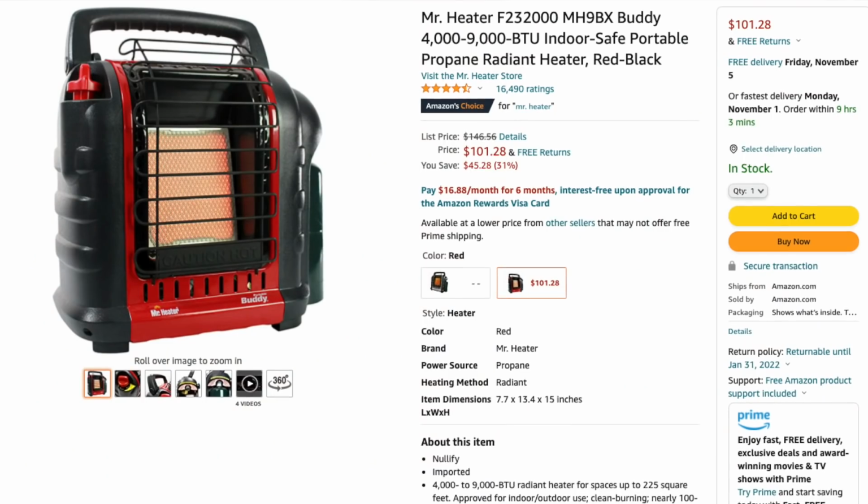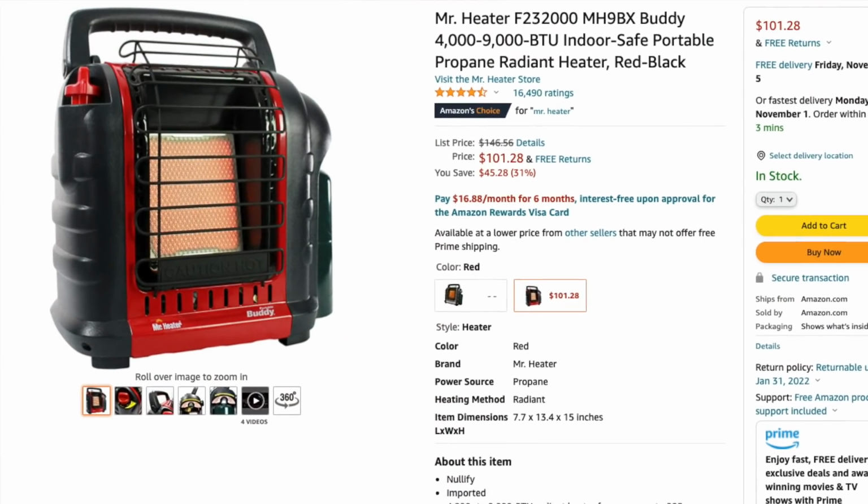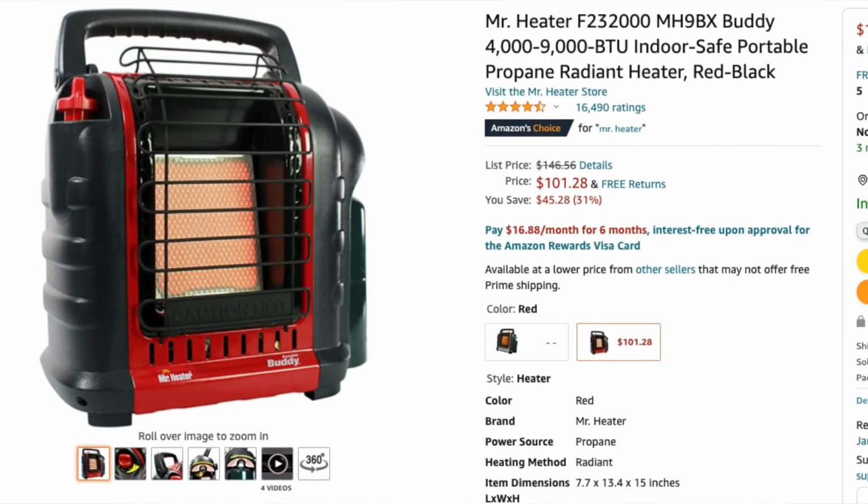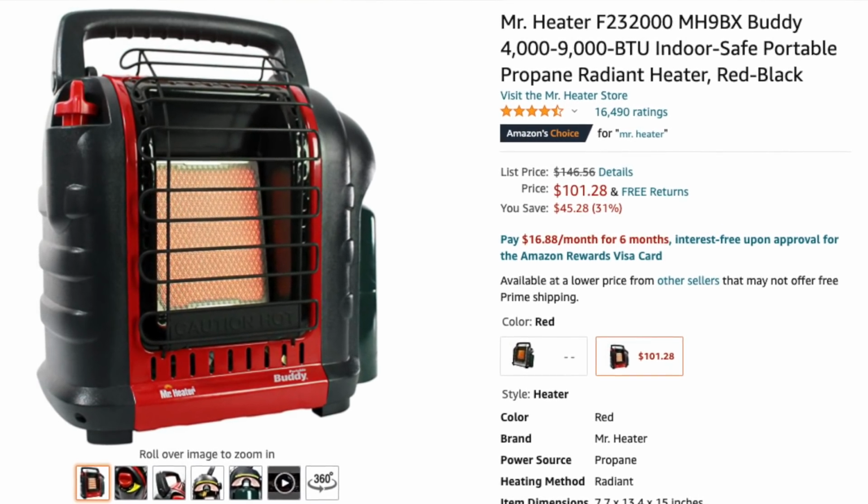There's also a smaller unit that will heat about 250 square feet. It's not that we're not recommending that. If you have a smaller area, it is slightly less expensive. However, when it comes to heating, I think it's better to be over-prepared rather than under-prepared. You would rather have to shut it down than overheat, rather than have something running at full blast and still be thinking, I am still cold. So for the little bit of extra money, the Big Buddy is probably a better bang for your buck.